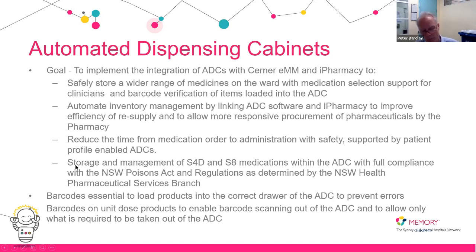One of the big sweeteners for our nursing staff was that we're able to store our controlled drugs within the ADC, and the ADC software is able to do all of the documentation that is normally required in a DD register. So the machine identifies the people using it by their fingerprint, and requires a second nurse to do the required checking, whose ID is also picked up by the machine. All the information that's required for the poisons license and regulations is captured at the point by the machine. So the nurses don't actually have to do any manual entry.